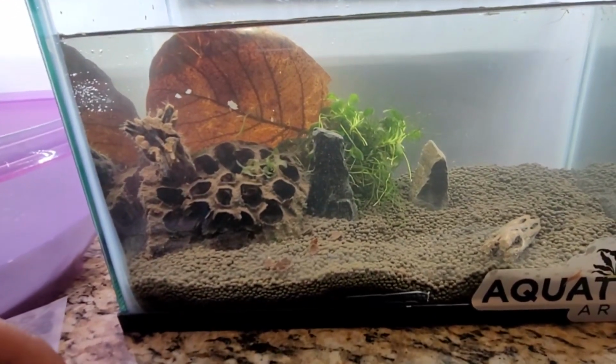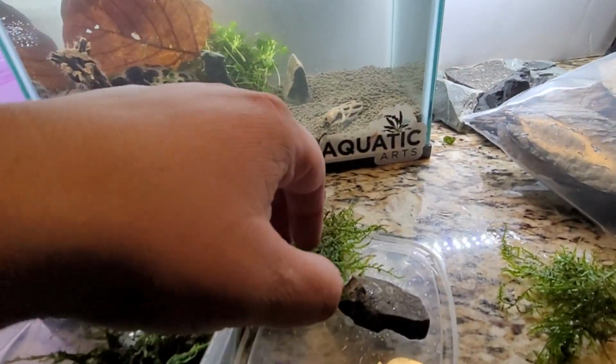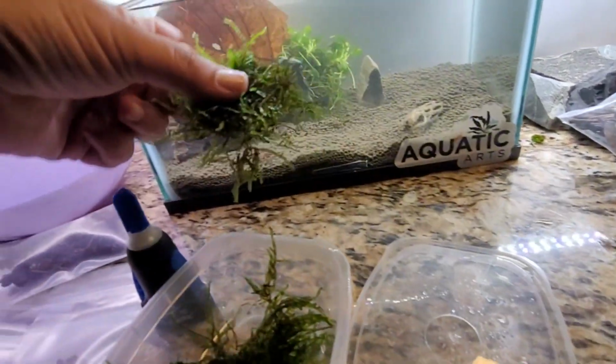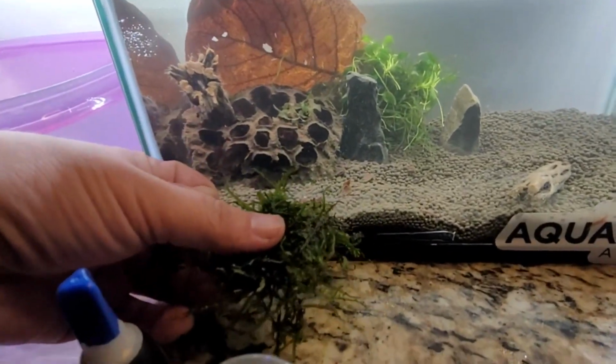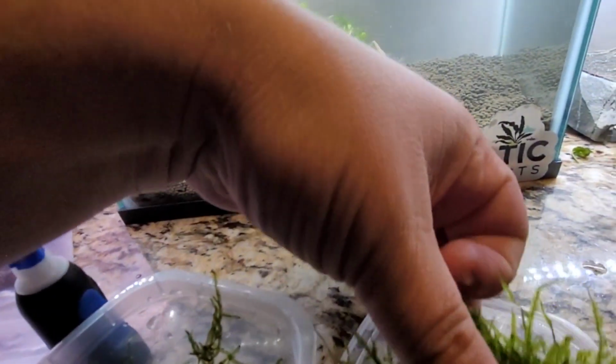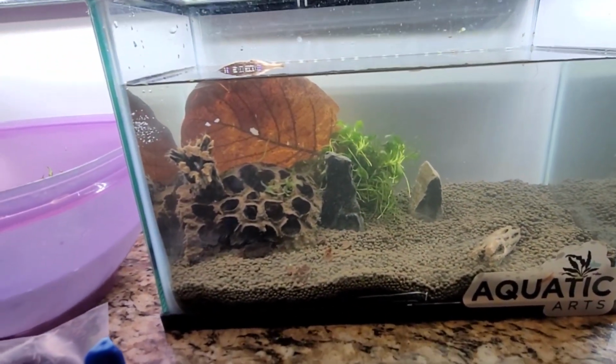So we're going to keep going with this, and we're going to start scaping it, but we're also going to prep the pieces that are just going to be in here. So like the stone, I want to have a carpet in this tank of sorts, but I'm going to create that with moss so it can be really low light. I don't have to do fertilizers or anything like that that could upset the shrimp.